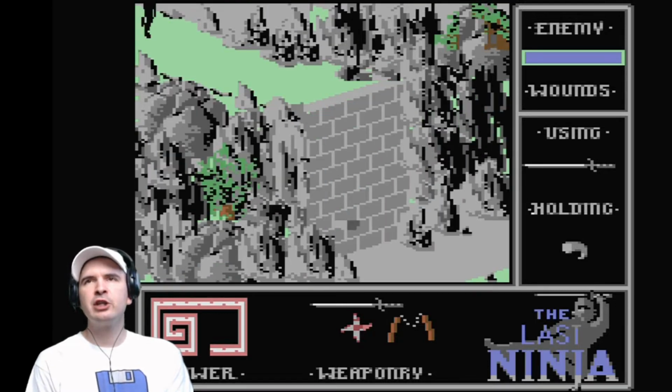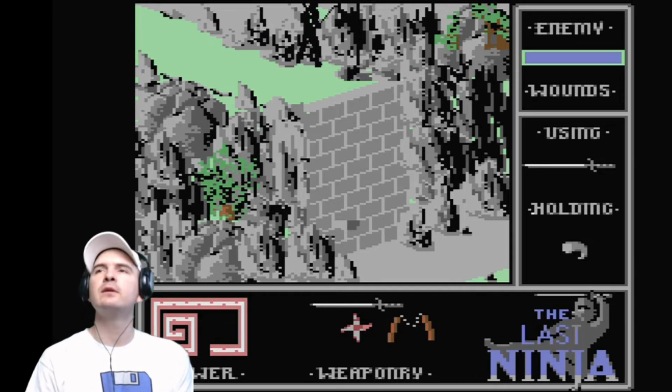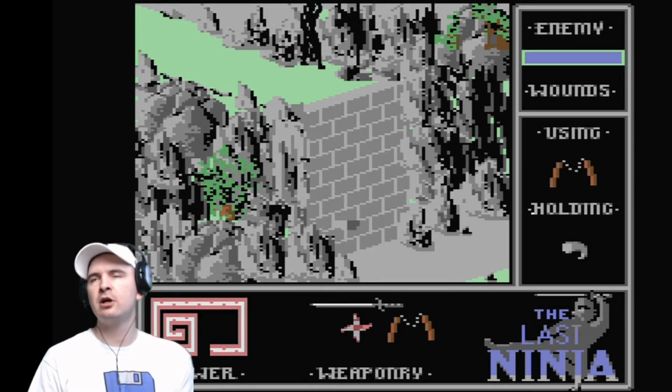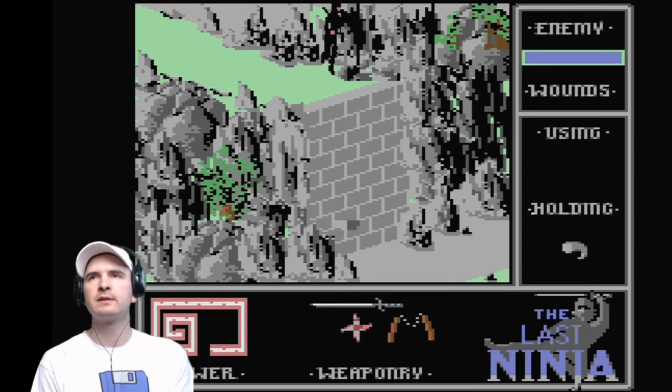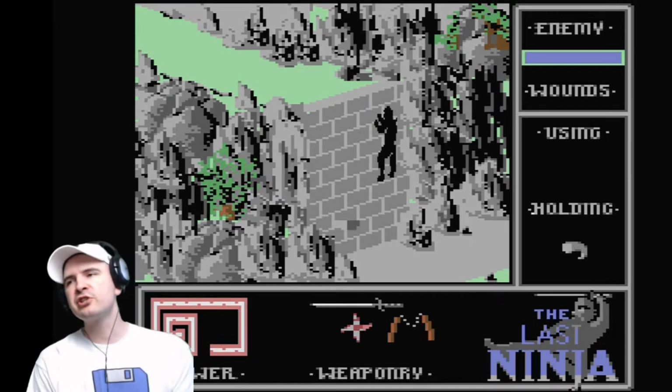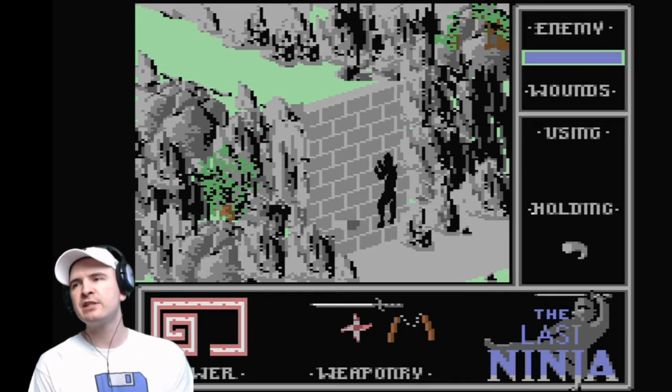Now, not only is he a good climber going up, he's also a good climber going down. But make sure you have your weapon unequipped. You can't climb with a sword in his hand. And make sure you're facing backwards. Now, the control system can be a bit tricky at times. There we go.